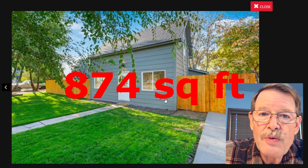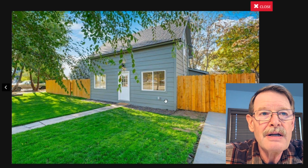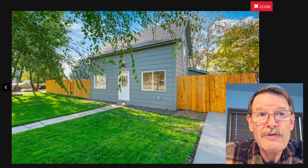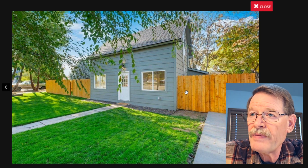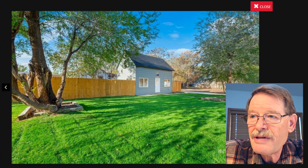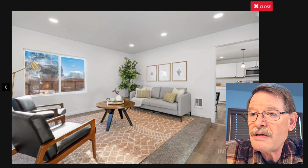So let's take a look at these pictures. Square footage, 874, 2-bedroom, 1-bath. Very tiny, very unique in that aspect. So like I say, you can get regular, we just saw a 1,300 square foot house for another $40,000 with a 3-car garage. This one doesn't have a garage or a carport, but let's see what we've got. It does have the uniqueness factor. It's a nice picture. It almost looks like the size of a shed that you see in the backyard of some of these places. But now look at this.